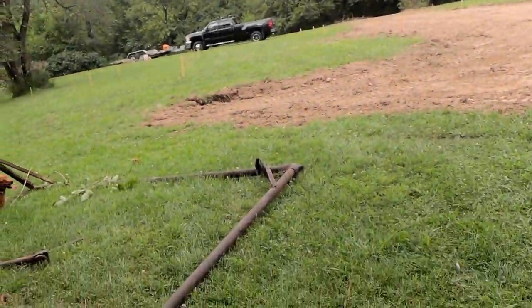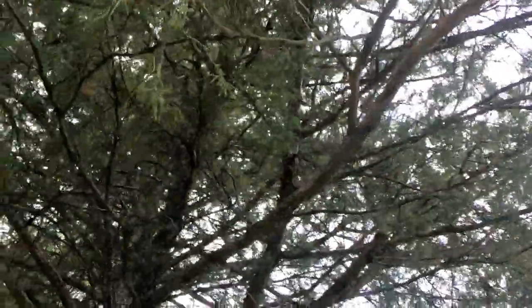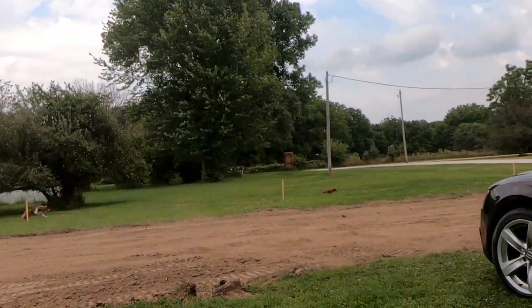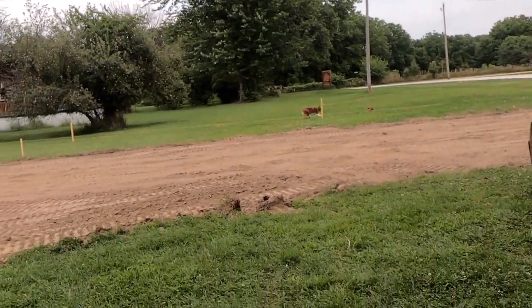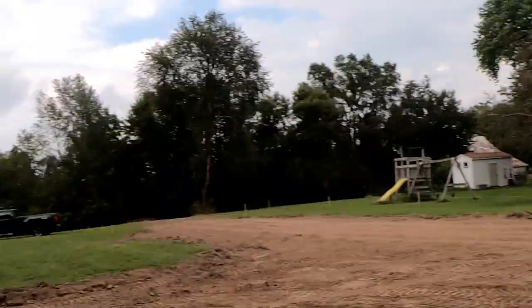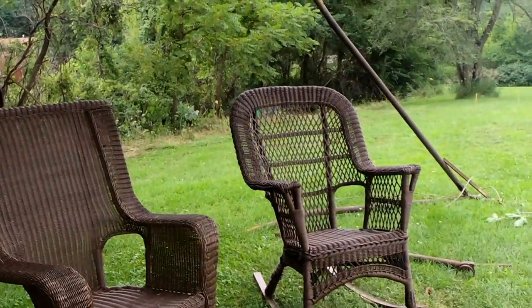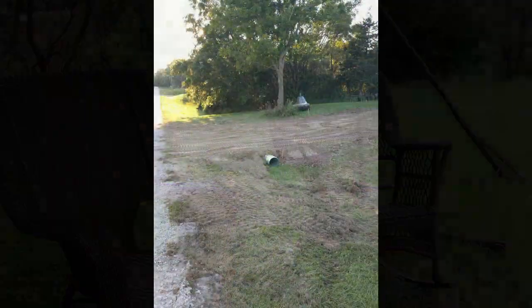Whoa! So I'm sitting underneath our fir tree that I just hit. Get it, Liesl! Oh, Liesl saw it. She saw it. Right there, Liesl! Mom and pop chairs right there. Someday.